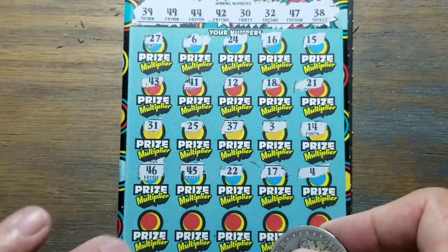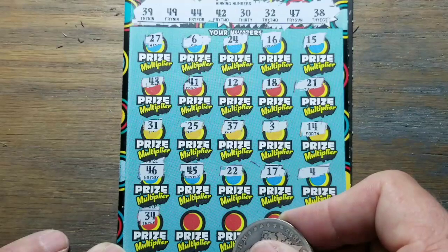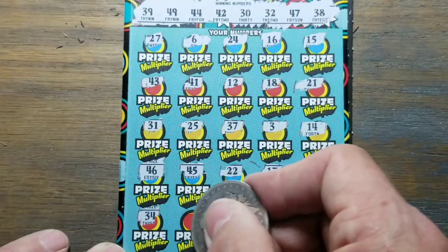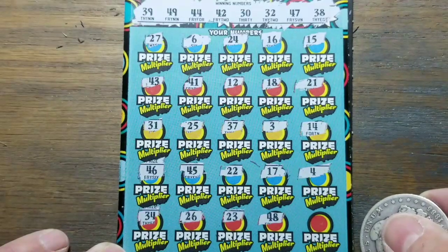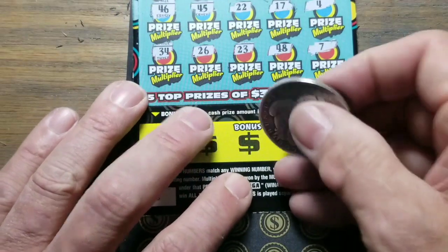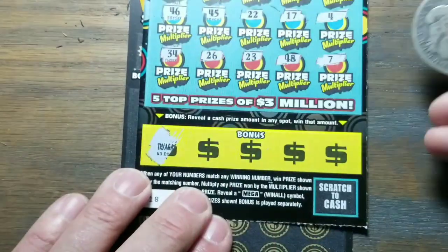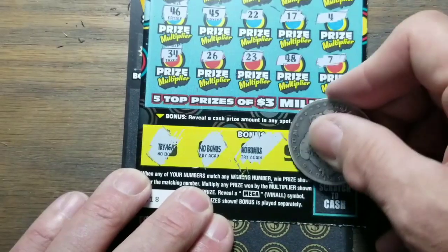No, maybe we're going to end up winning in a bonus section. 34. No. What the heck is going on? This isn't right. This is not right to have that few. 48. No. 7. Oh, it's got to be in a bonus section, right? What can we find here? Try again. No bonus. No bonus.